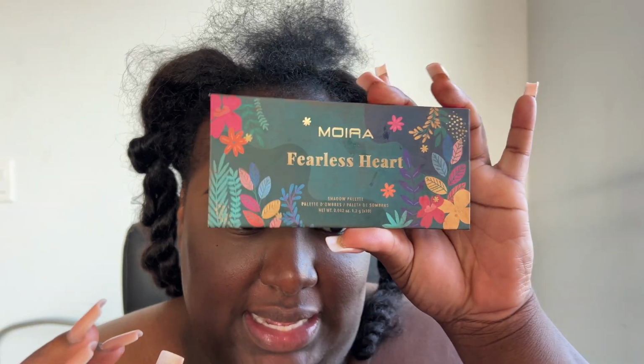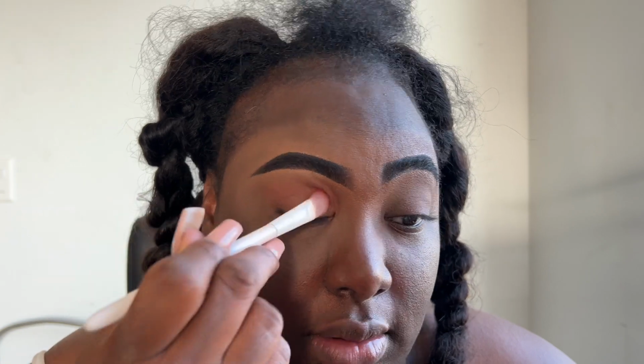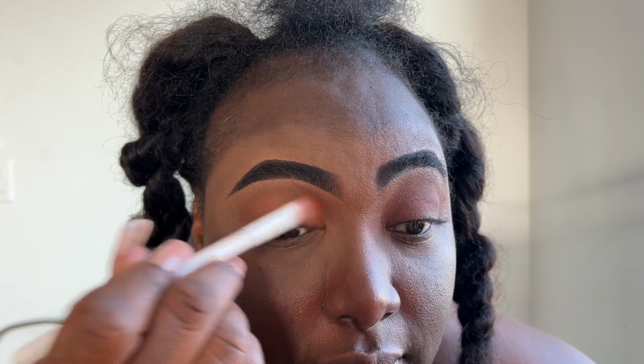I don't really do eyeshadow, but I'm gonna be using this palette. I really wanna do like a smoky brown. I don't have anything in here that's smoky brown. This may do, let me see. So I'm gonna be using this and then also a red. I don't really know how to do eyeshadow, y'all. I actually like this brown. Hopefully this don't look too a mess.